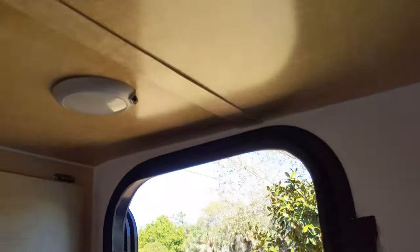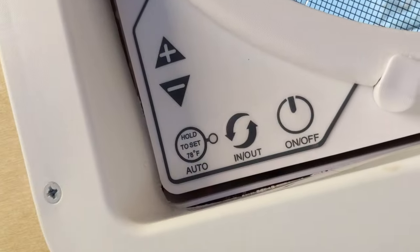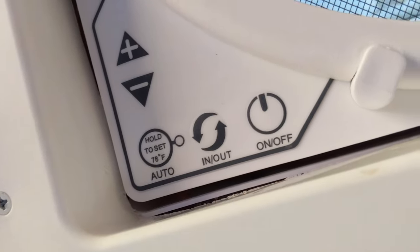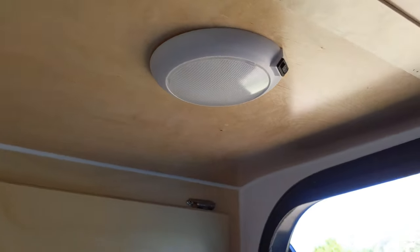We also have a max air vent, which is nice. Right now it's up to let the hot air out, but it's got some different features, you can reverse the fan to blow in or out. And it comes with four interior lights, bright LEDs. Two of them are bright LEDs and two of them are actually red night lights, which you can make into regular lights also.